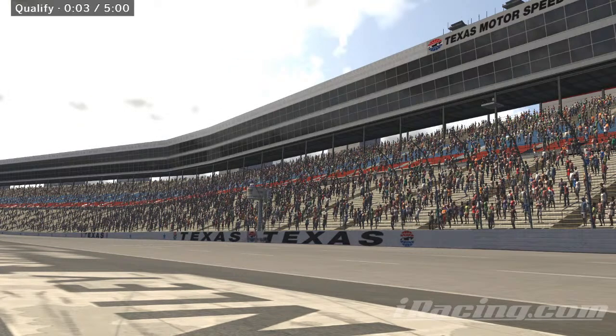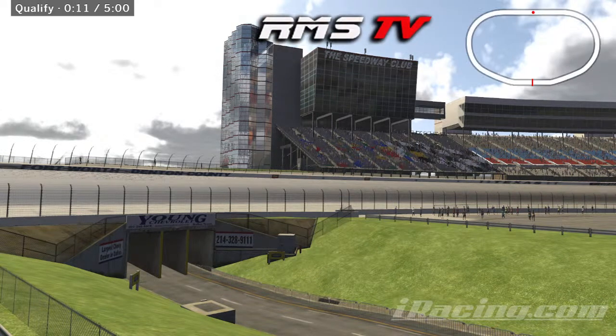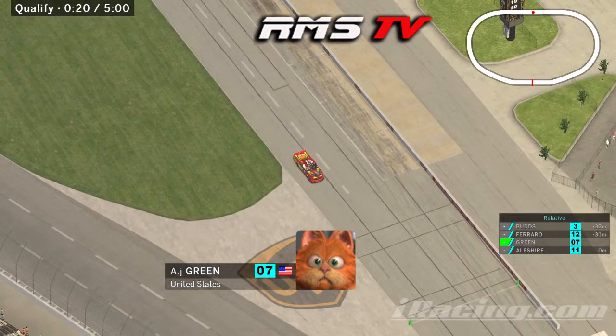Now they have single car qualifying. They're all on the track at the same time, but we can only see one car at a time. But we'll go ahead and put up the board here so that you can see. Okay, nice picture there for AJ. Where did he get that from?